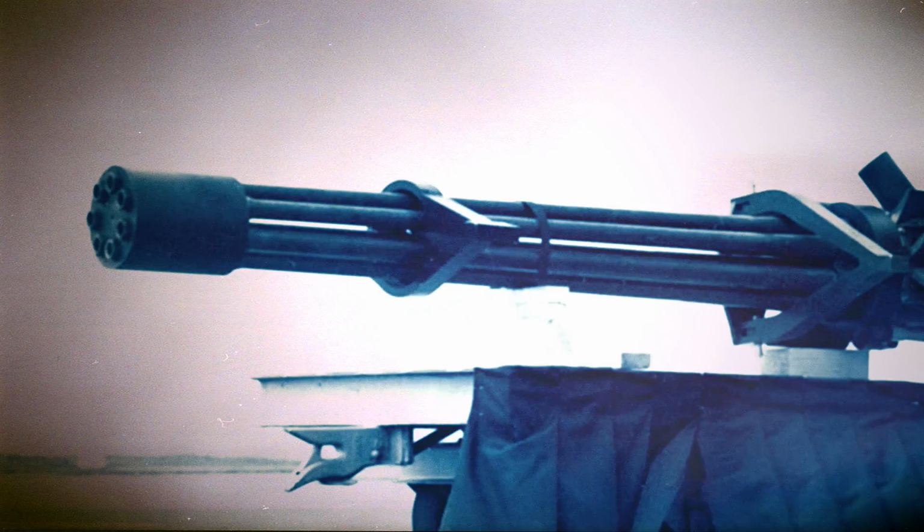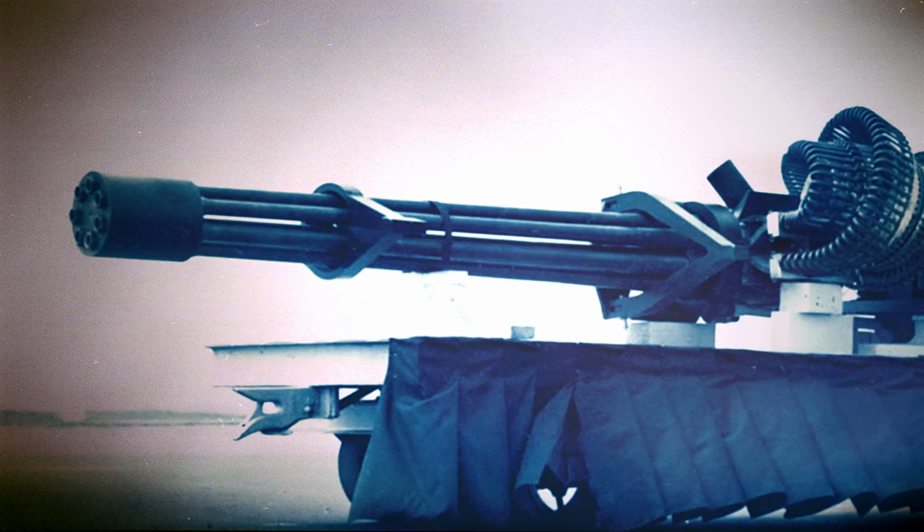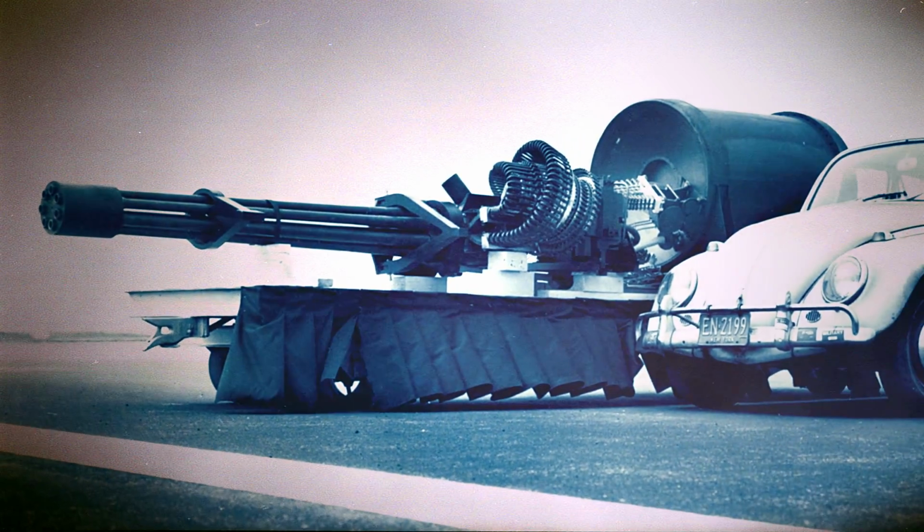If successful, the AX would become one of the few combat aircraft fitted with such a heavy and powerful armament, and the reasoning behind it was directly related to the ongoing Vietnam War.